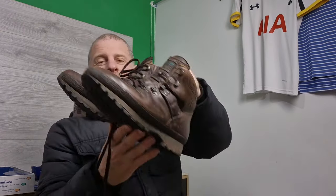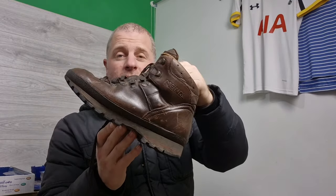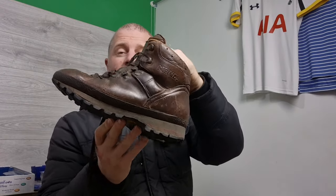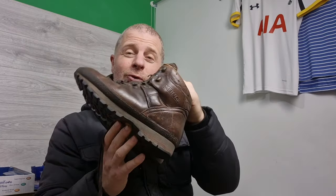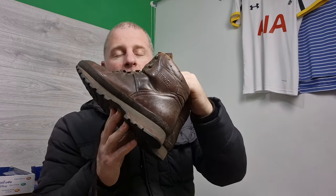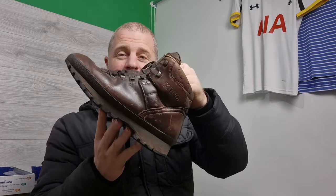Finally, some Mendel hiking boots. These are women's. If you've never heard of this company, you will now. These are not Gore-Tex, but they will still fetch me £50 to £60. They are really high quality walking boots. I've only ever picked up one pair of these, and those Gore-Tex ones, and I sold them for £100 on Vinted. So when I saw these, I went, I'm gonna have them because I don't care. I know they're gonna be worth a lot of money. Obviously not Gore-Tex, but still about £50.